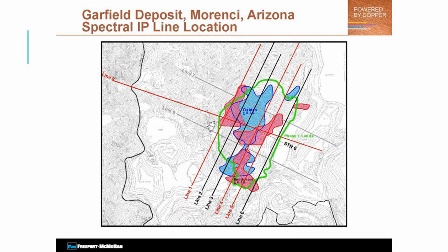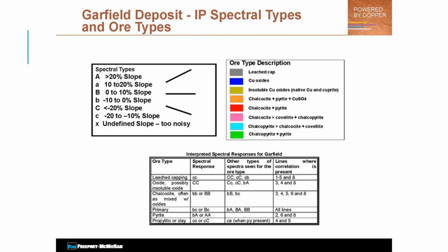So the case history involved running a series of lines over the Garfield deposit, which is a mix of oxides and enrichment. I highlighted a few lines in red. I'm not going to show all the lines. I'll show two of the lines, starting with, before we go that way, talk about the spectral types, which were defined by Ken Zonge.